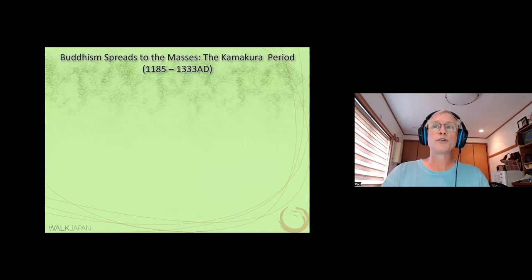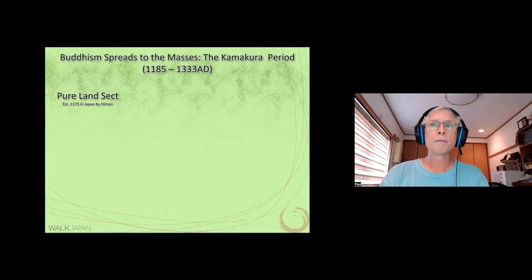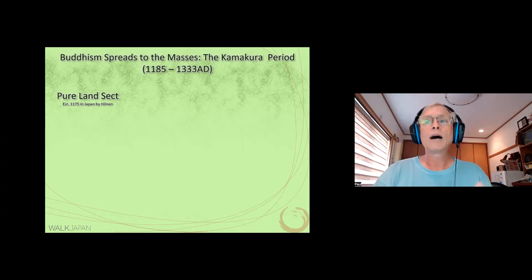It was in this period that Jodo, Pure Land, sects of Buddhism began to gain popularity in Japan. Pure Land Buddhism stresses a belief in the Amida Buddha, who promises that all who chanted his prayer, all hail Amida Buddha, with sincerity will be reborn into the Western Pure Land of ultimate bliss. And by being reborn into this pure land, people can practice the Dharma more easily and thus achieve enlightenment. Since even grave sinners who chanted the Amida Buddha's prayer on their deathbed would be granted rebirth into this paradise, it's pretty easy to see how Pure Land Buddhism became popular in this uneasy time.